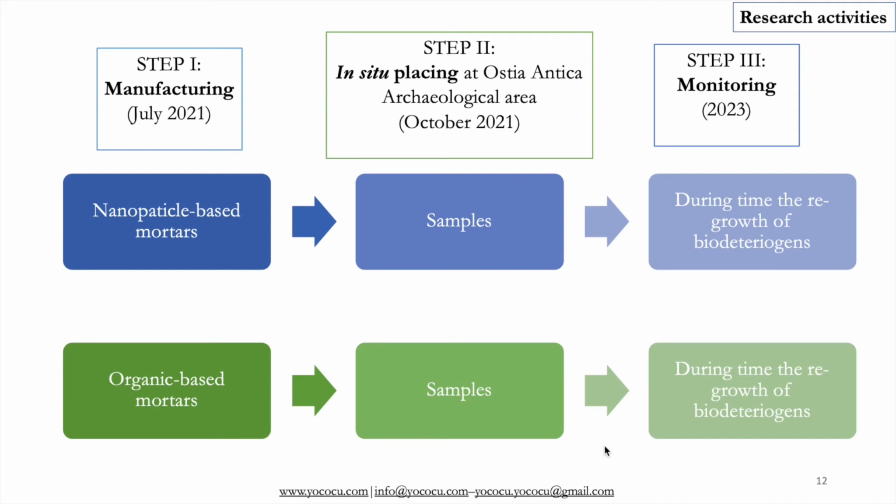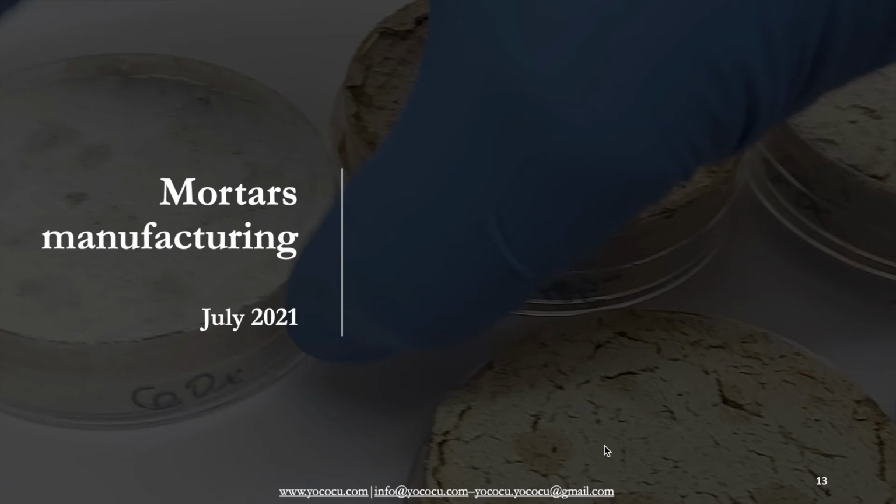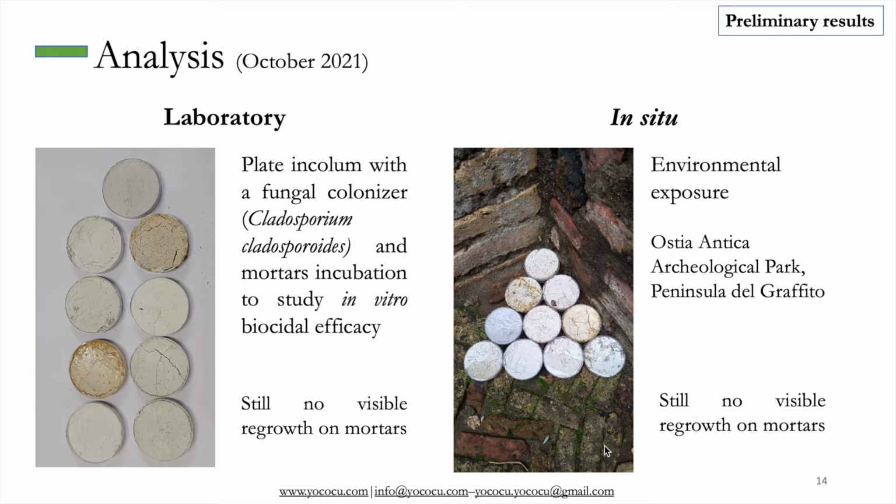And then the second step consisted in placing those samples, those mortars, in a real case study in situ, and the archaeological park of Ostia Antica was chosen, and they were placed in October 2021. The third step, that is still ongoing, is the monitoring of those samples to check if in time there is a regrowth of biodeteriogens. So as you can see in this slide, here there are the samples of those mortars, part of which were studied in laboratory and were inoculated with a common outdoor fungus, Cladosporium, and they were incubated to study the in vitro biocidal efficacy.